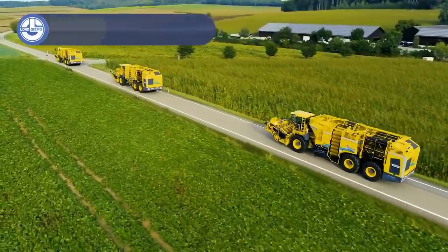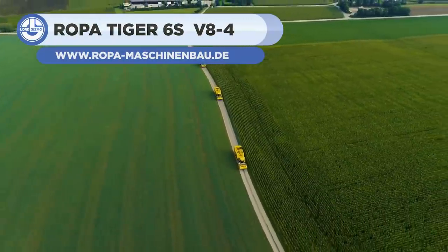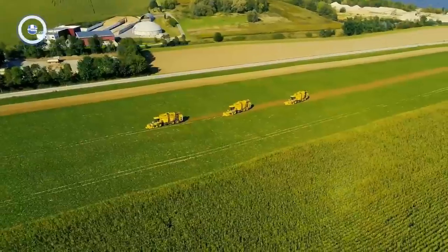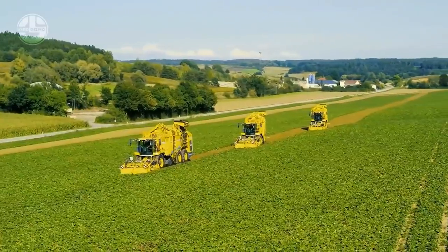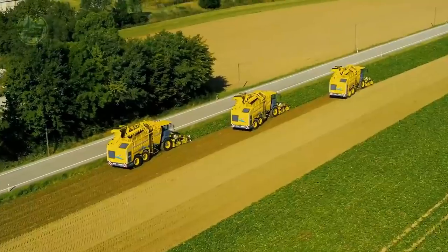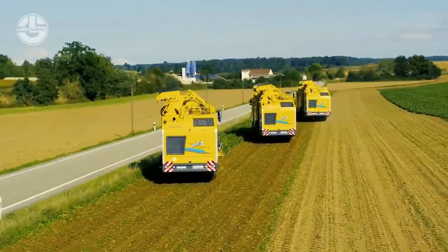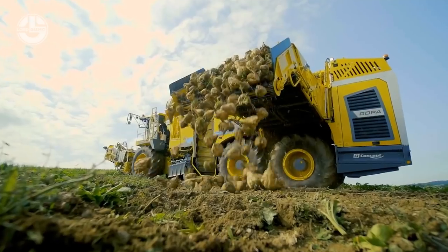The Ropa Tiger 6S is a partially automatic lifter attachment guide, and the two latest developments that have taken place in this vehicle are the R trim and the R contour. Trim is the automatic adjustment of the defoliator height, while the contour is an automatic share depth adjustment of the individual rows at the RR lifting unit. These both work together to bring out the best of the system.